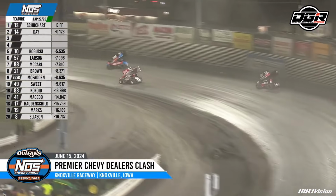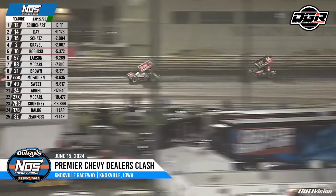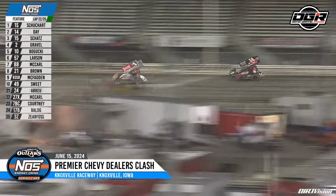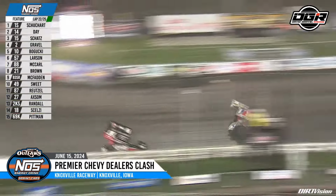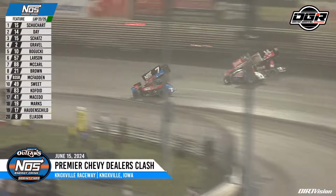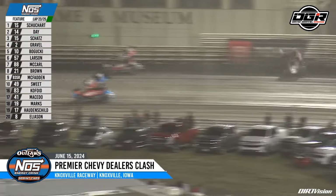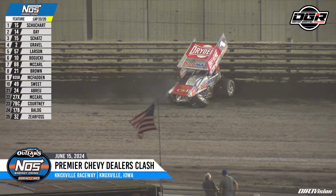David Gravel has gotten the third spot from Donnie Schatz, but Schatz takes it right back. Schuhart now out in front out of turn 2, but Corey Day right there with him. Lap car right ahead of your leader, Logan Schuhart off the turn, but Logan able to hold it on. 3 laps to go. Here comes Corey Day back to the top for the lead. Schuhart up to the high side of the speedway, but Corey Day's well. No, Schuhart's into the wall. Logan Schuhart into the wall. Damage to the front end. Caution flag waves.